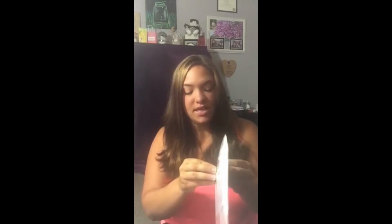Okay, so the first unboxing I'm going to do is from Two Crafty Chicks. So this is what it came in. It came in a little plastic bag. And on the back, it's sealed with a little piece of washi tape, which is super duper cute. So I'm definitely going to keep that, so I can use it in my planner. Once I get the washi tape off, we can finish our unboxing.